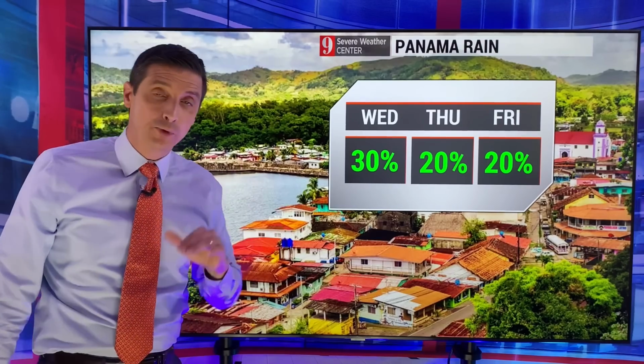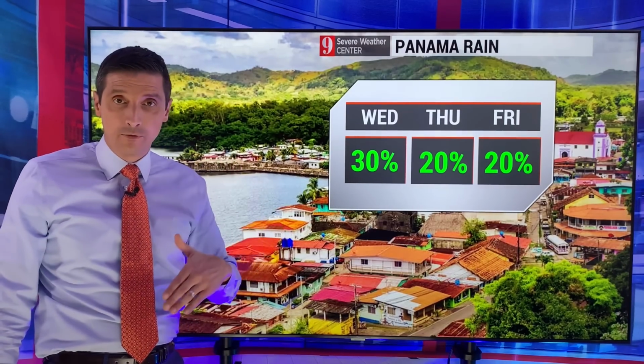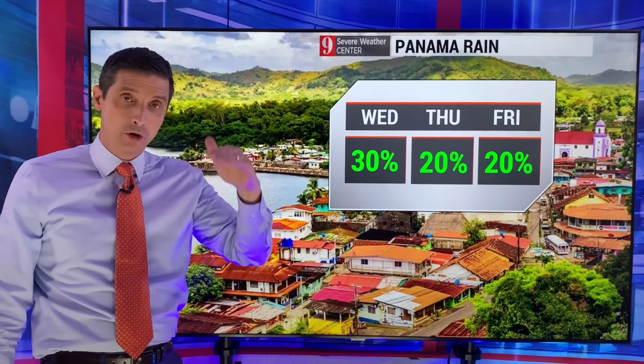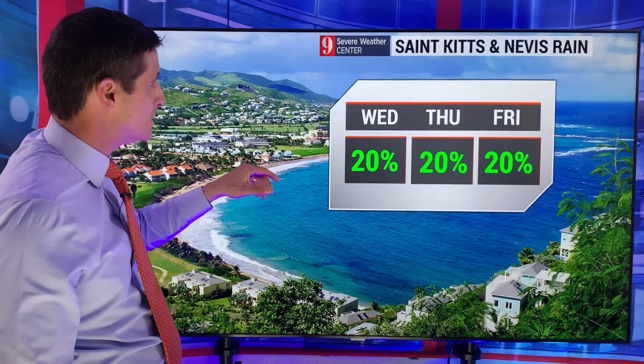Panama, the rain chance is pretty low. It's not out of the question. Caribbean side, a better chance of rain versus the Pacific side. So Panama City, the rain chance is a little bit lower. You go more to the north, that's where we have a better chance of rain across Panama. But again, it's passing shower variety.